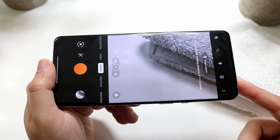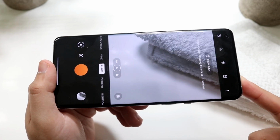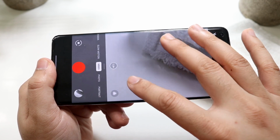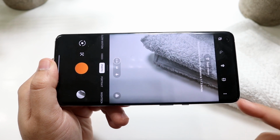Again, I think that's a no-brainer why OnePlus did that. They should have done at least 4K at 30. I don't know what they were thinking with this, but you can do 8K on the back, which I think is cool. You have that telephoto lens, which is awesome. You have the ultra-wide sensor as well, which is really cool, so you can zoom out a lot.